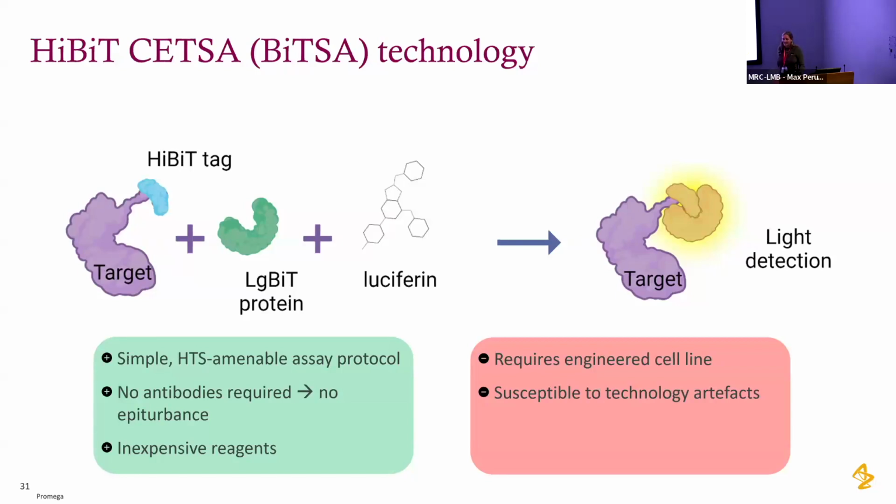No technology is perfect, obviously. So the major downside here is that you need your engineered HiBiT cell line. This can be quite challenging to make, and it can take time, so you have to just factor that in. And also this technology is quite susceptible to artifacts, so you have to have a rigorous downstream deconvolution cascade, otherwise you'll be swimming in artifacts.